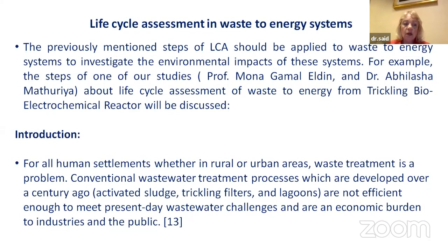So, after I presented to you the definition and the stages of life cycle assessment, then the definition of waste and its negative impact on the environment, and then the technologies of waste to energy to benefit from waste, it is important to apply life cycle assessment in waste-to-energy systems. As previously mentioned, the steps of life cycle assessment should be applied to waste-to-energy systems to investigate the environmental impacts of these systems.